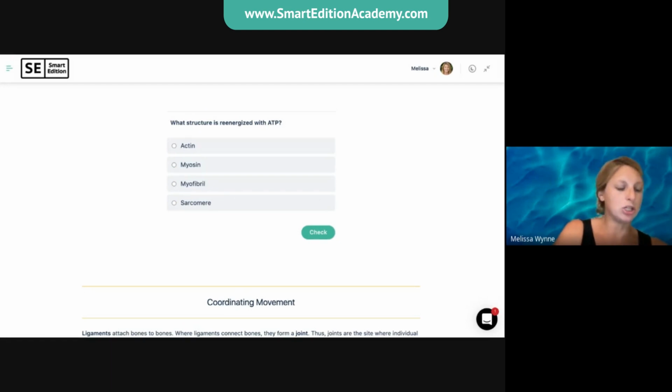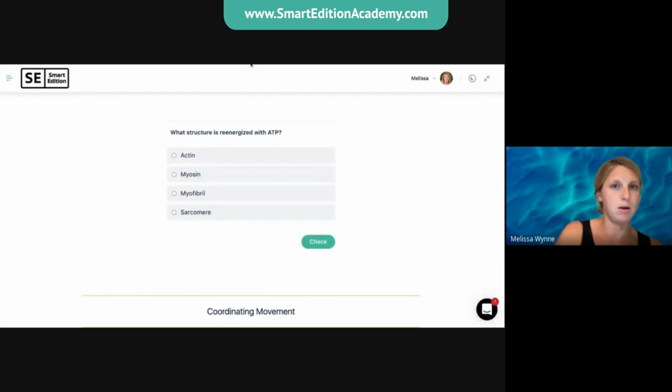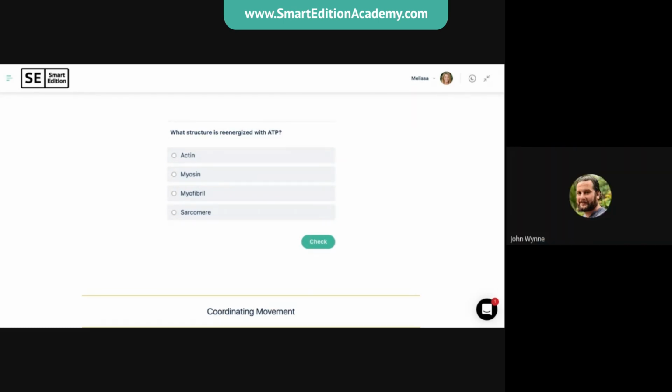Okay, let's do this question here. What structure is re-energized with ATP? Do we remember? Getting a lot of myosin. Okay. We get a lot of B for myosin, a couple of 1A.